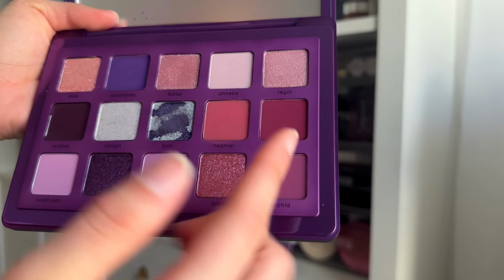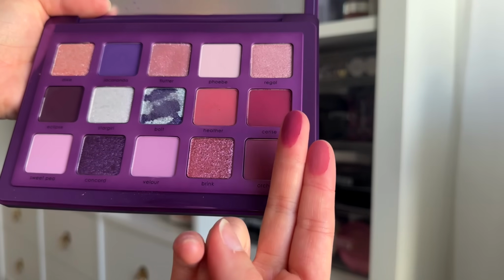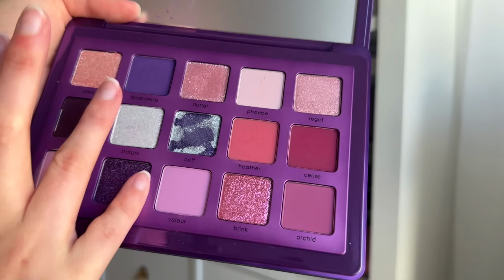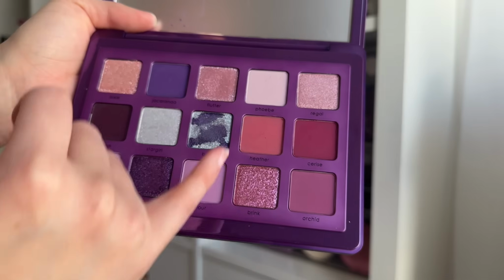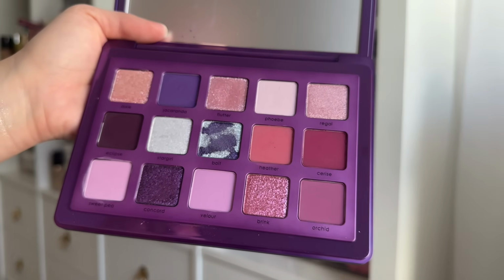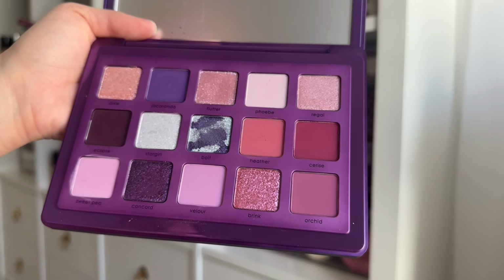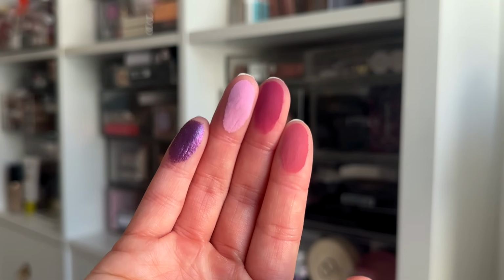Heather, so this, it's pretty rosy, you guys, and so is Cerise. But honestly, it's not super purple, but it really is only this quad right here that's more on the pinky side. And then of course that one definitely is too. Well, it's pretty pinky. Let me know what you think.